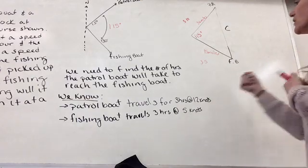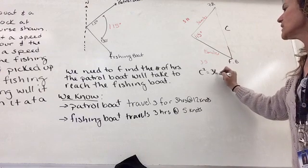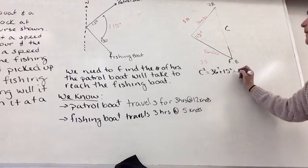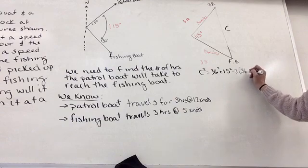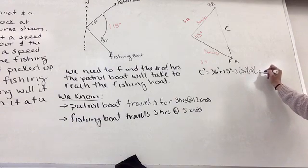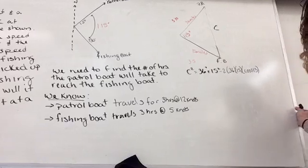So we're going to use our law of cosines that says C squared equals 36 squared plus 15 squared minus 2 times 36 times 15 times the cosine of angle C. So the cosine of 115. Can you guys all see this?